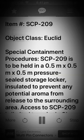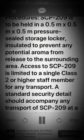SCP-209. Object Class: Euclid. Special Containment Procedures: SCP-209 is to be held in a 0.5 meters x 0.5 meters x 0.5 meters pressure-sealed storage locker, insulated to prevent any potential aroma from release to the surrounding area.